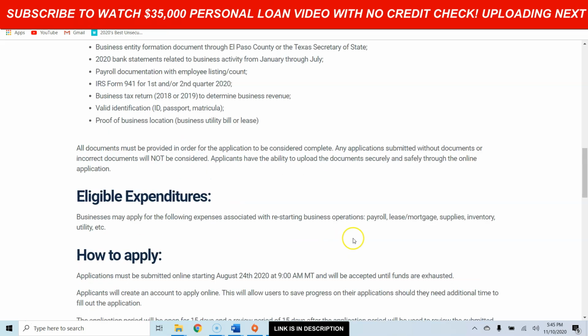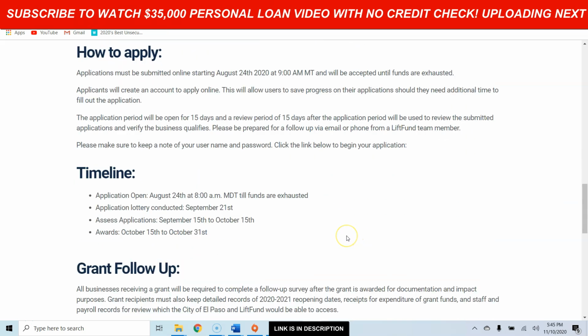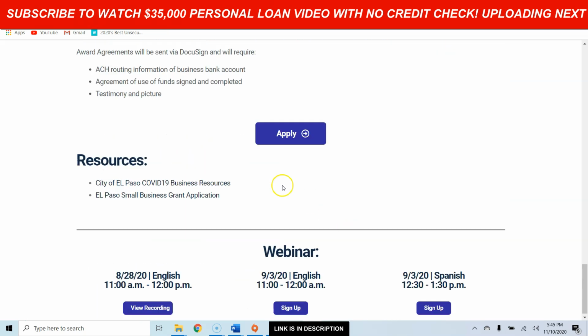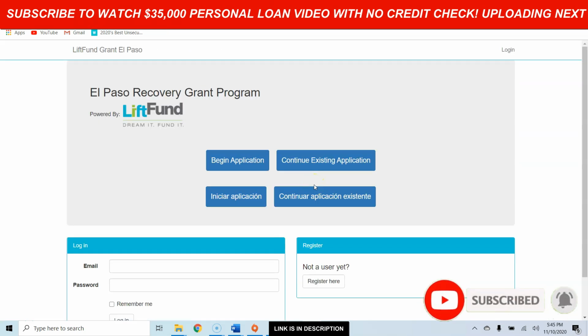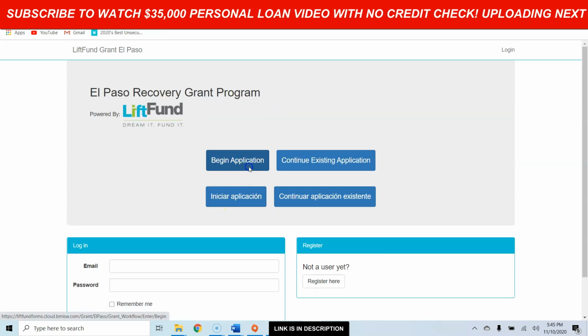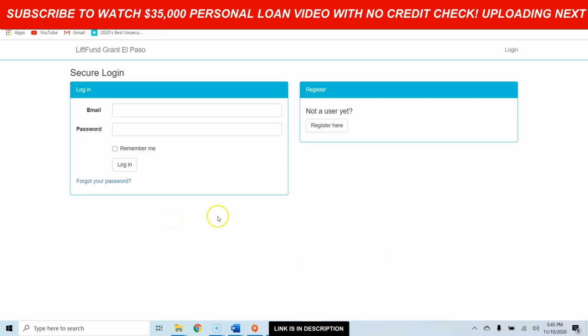So this is what it is about, and now I'm going to take you to the application, how it looks like. The application to apply is right here. You need to scroll down and click on apply, so I'm going to do that. As soon as you do that, it's gonna ask you to log in or register. I'm gonna click right here on begin application. They will ask you to register, so you can click on register here, or put in your email address and a password.